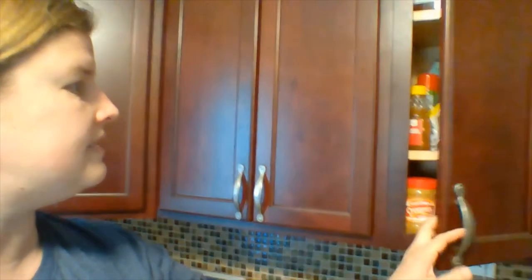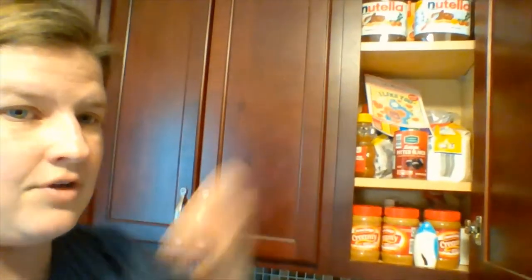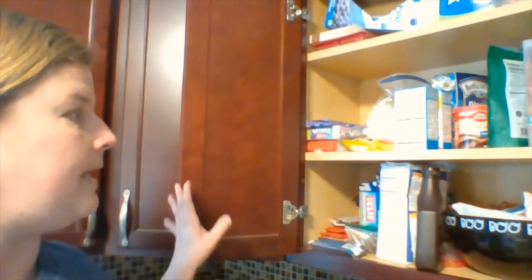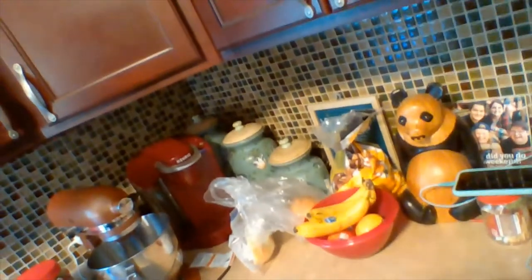And then if we come over here, in this cabinet, I have some medicine. And then it looks like this also was the junk closet. I don't know if any of you guys have any junk cabinets in your kitchen, but I also have lots of peanut butter, some honey, and then I also have Nutella up there. And then in this cabinet, this is where I have my pantry where food is that I might need. And then over here, it's just some more food stuff. So I have some mac and cheese, some muffin mixes, some hot sauce, just all sorts of things. Down here, I have my mixer and my Keurig and some vegetables over here and some bananas and apples. I have my wonderful panda who keeps me company.